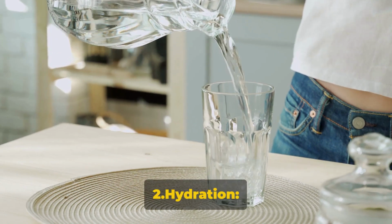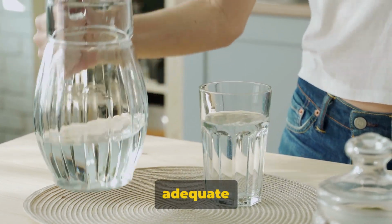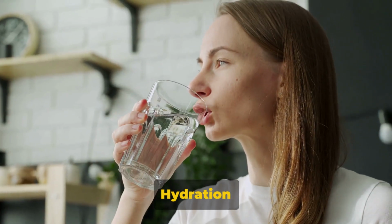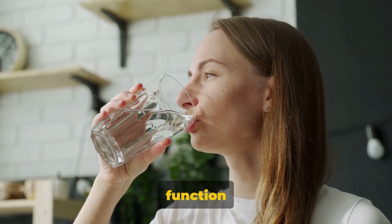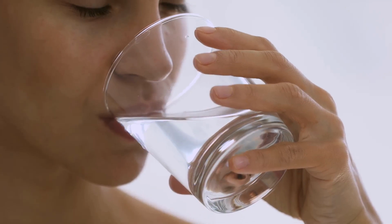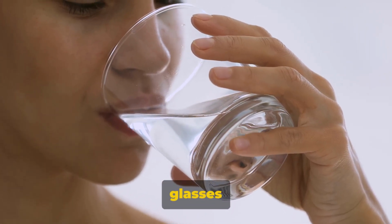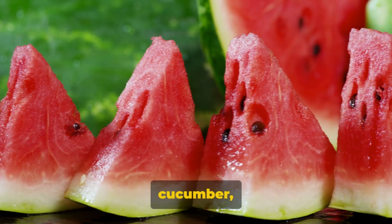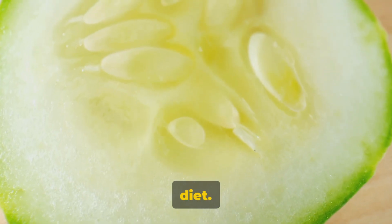2. Hydration. Maintain adequate hydration by consuming plenty of water throughout the day. Hydration supports immune cell function and bodily processes. Aim for 8-10 glasses daily and include hydrating foods like watermelon, cucumber, and celery in your diet.